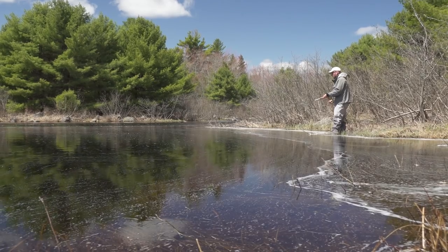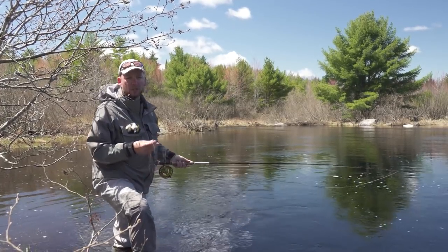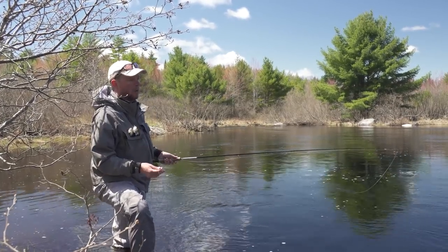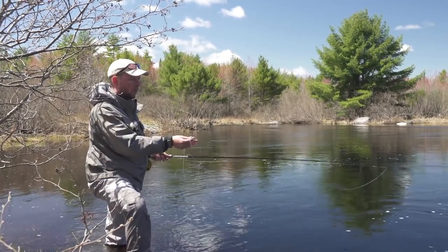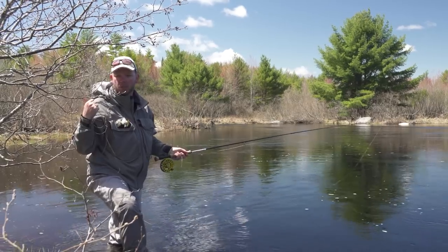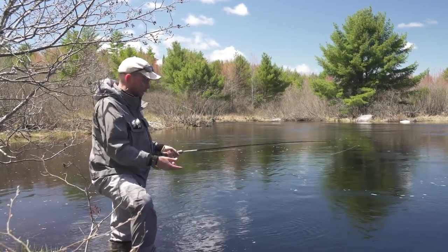The water is cold. Ice was in here about 2 weeks ago, and these fish are really lethargic. Their metabolism has not warmed up. I've got a unique situation where I've got some moving water in front of me. I've got a bunch of bushes in behind, so I need to get my fly out and deep quickly. How am I gonna do that?